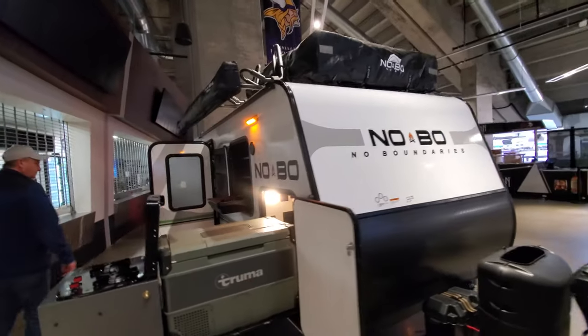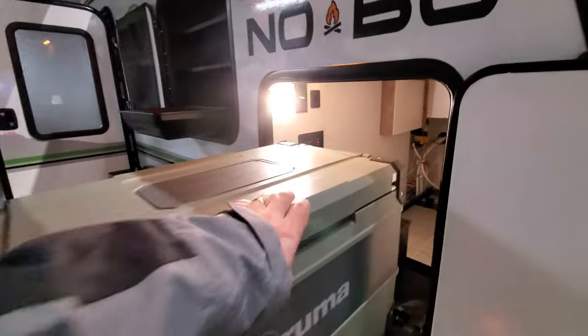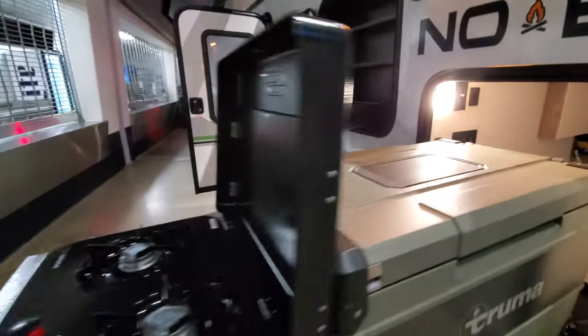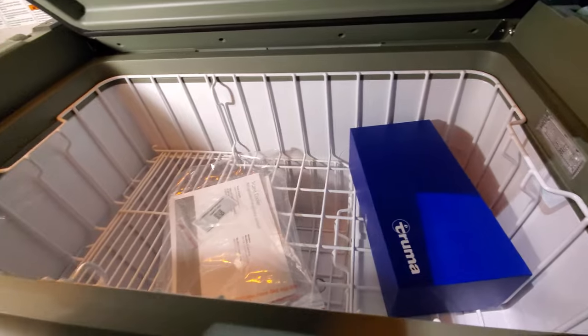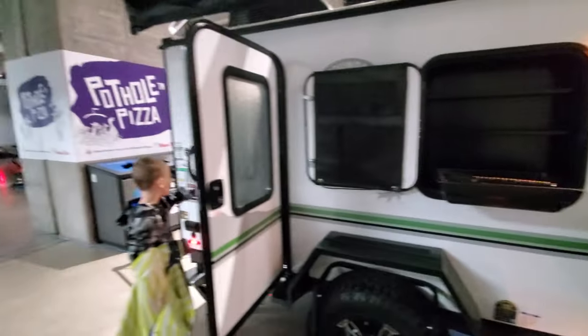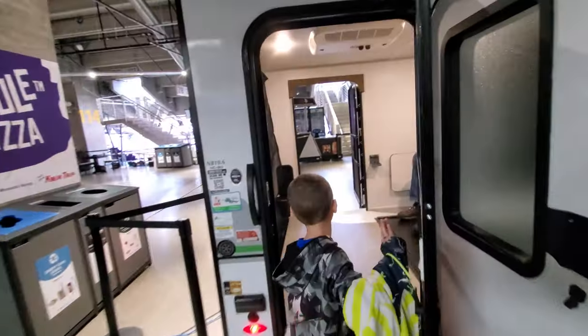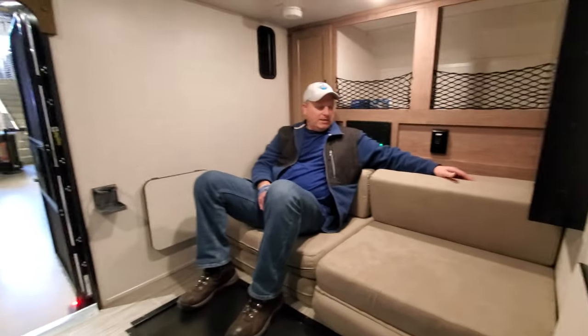All right, now we've got the shorter version. This little pull out on the side, this is a cooler. Let's see, maybe it's on this side. Looks like probably a DC powered cooler. It has a back door. A back door? It's got two doors. And you literally get a couch. What's in here? Nothing!